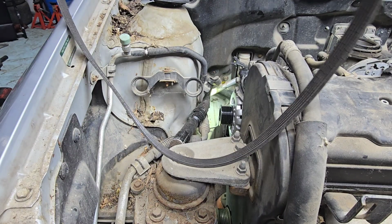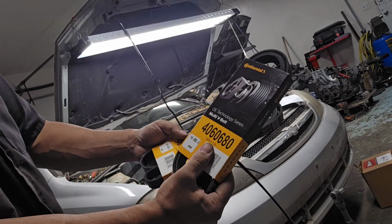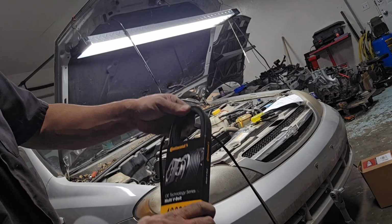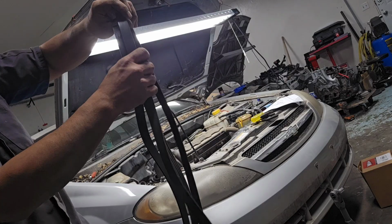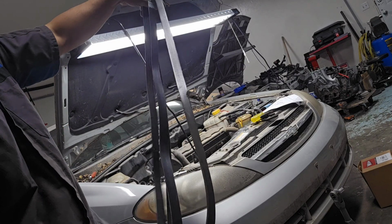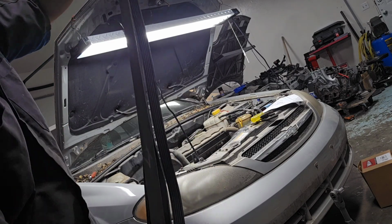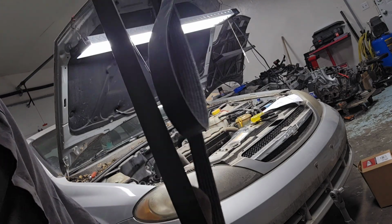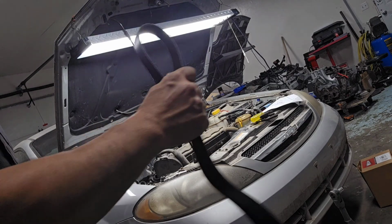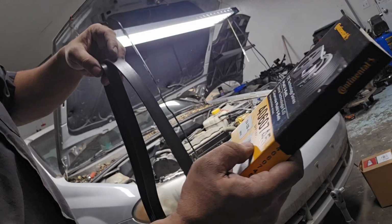Alright, here we go. Try the shorter one. This is the shorter one. Let's see if this is the right one with the old original belt. Oh, that's too short. Okay, look at it. Too short. Now we have to try the longer one for sure.